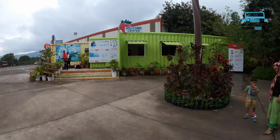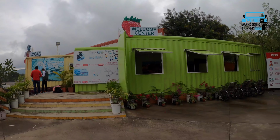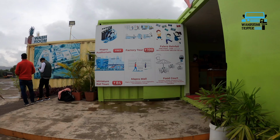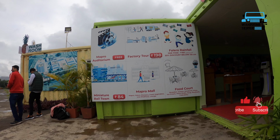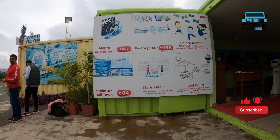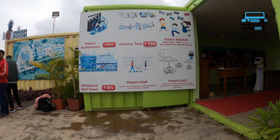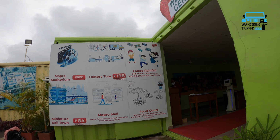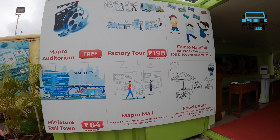So I guess we need to head into this place called the Welcome Center. So we have a Mapro Auditorium that is free factory tour for 198 rupees. Smart City Mini Rail Town for 84. Mapro Mall. Wow. And a food court. And a Falero Rainfall. Wow. This is something great. We'll go for a factory tour.